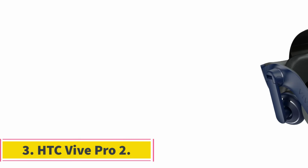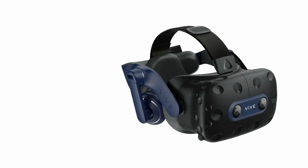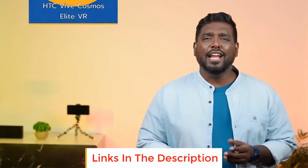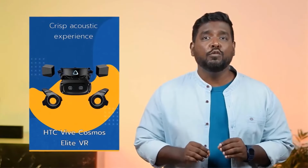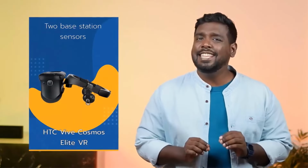Number 3. HTC Vive Pro 2. If you're after the last word in virtual reality screen quality, without resorting to spending literal thousands on niche research or commercial devices, the HTC Vive Pro 2 is the VR headset for you. Offering a gigantic 5K combined resolution for its screens, and throwing in a fast refresh rate and wide viewing angle to boot, if this list was based solely on headset quality, it'd be the winner.